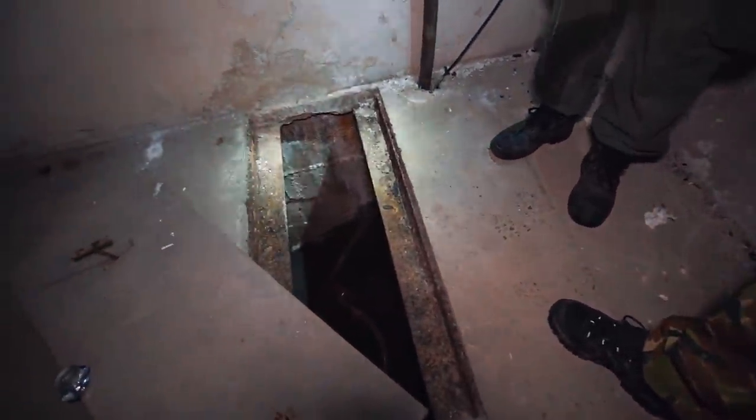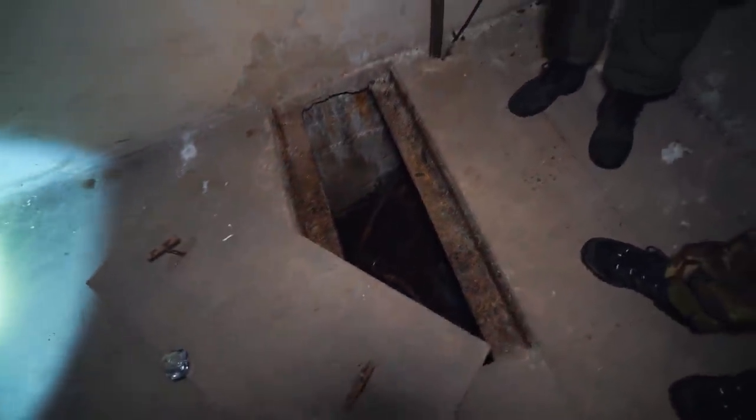Oh yeah, look at that. Did not want to fall in there, man. No, look at that, it's got a pump in it. That's bizarre, isn't it? It's probably dangerous.